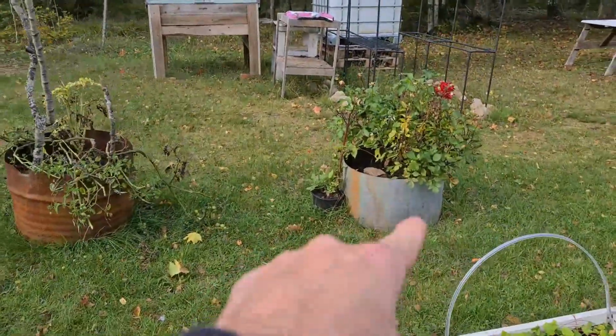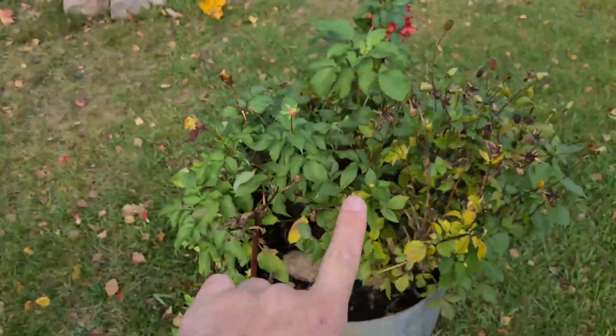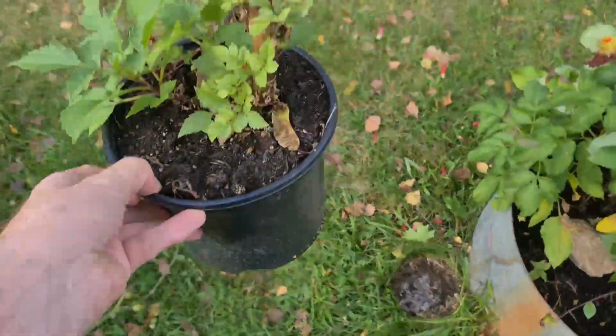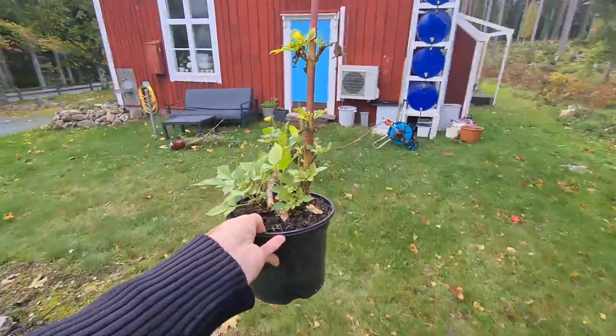This one, however, are all flowers. These are flowers that Frida has planted. And these flowers will not stay outside during the winter. So we are taking those inside so they might survive. We do have some trimming to do on this one.